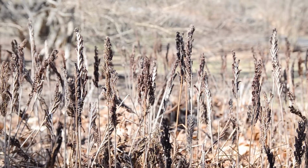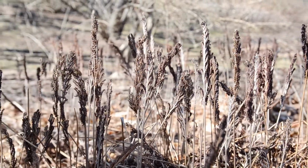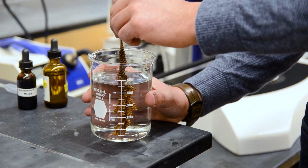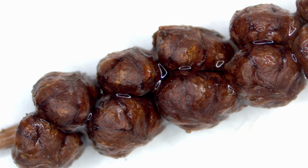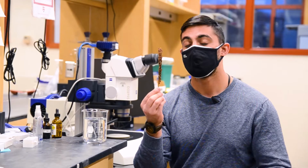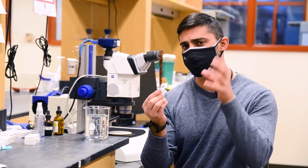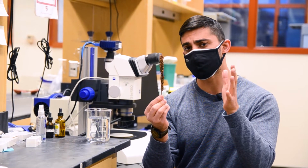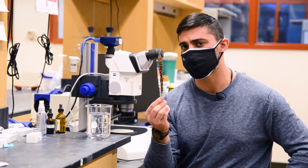For the majority of the year, these pinnules are closed. So what caused them to open up? The first experiment that I tried was to put these leaves in water, and to my surprise, I found that the pinnules were fully closed within a minute. I hypothesized that, much like scales on a pine cone, these pinnules close when they're wet and open when they're dry. But how sensitive are they to changes in moisture?